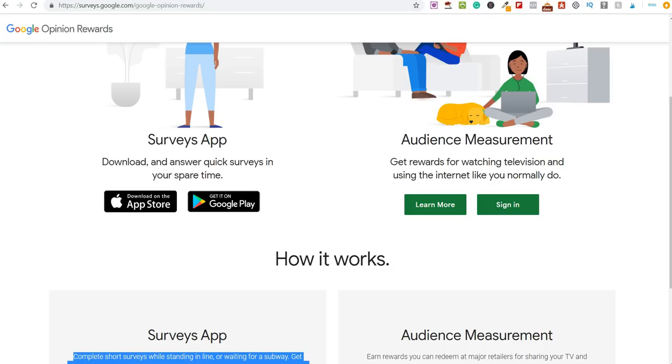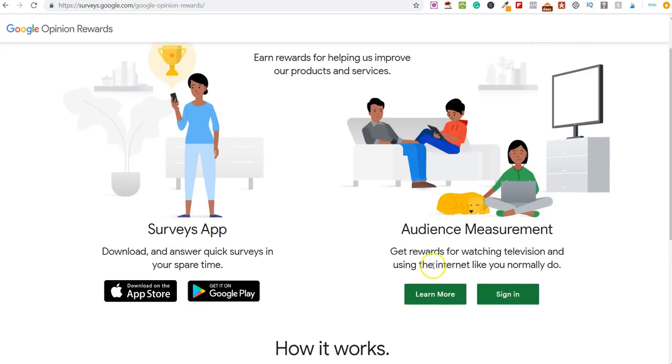There's another option that you have on here as well, which is the audience measurement. So you can actually get rewards for watching television and using the internet like you normally do, but we'll cover that in a video at a later date. But the one you want to be looking for is the surveys app over on the left hand side here.